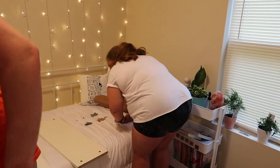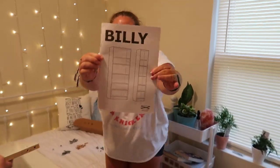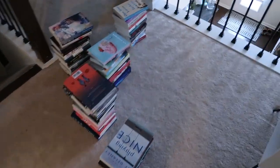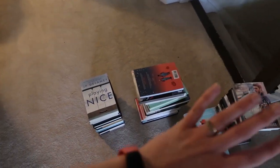Who's here and look what she brought. Woohoo! Billy bookshelf! It's gonna go right on this beautiful wall. And Gwen and I are gonna sort all of my books. These are only half. I have to go down and bring all of my other books up, and we're gonna sort them by color and figure out how I'm putting them all on my new shelf.